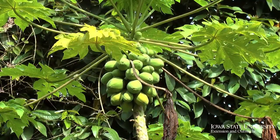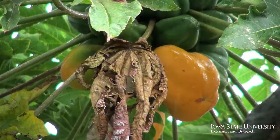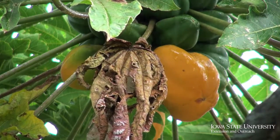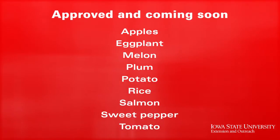There are some fruits and vegetables that are in the food supply that are genetically modified. A really great example is papaya. The papaya crop was being destroyed by a virus that they couldn't treat with a chemical treatment. So scientists figured out a way to insert a gene into the papaya that would resist that particular virus. And there's going to be a lot more crops that will come along in the future.